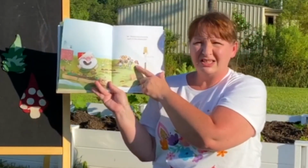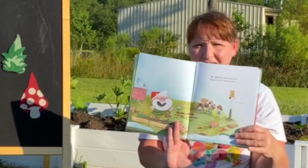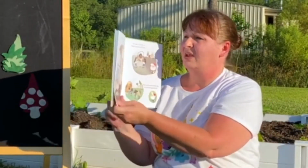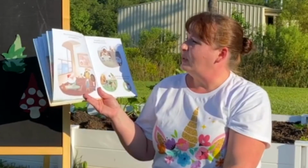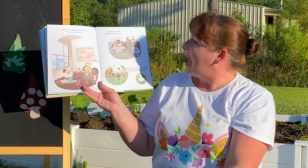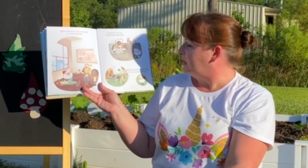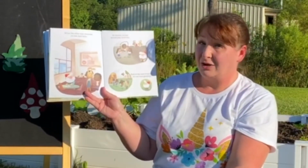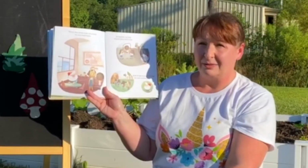And look, all his friends are crying. Can you see that? They're so sad because their garden is messed up. When none of the other kids returned, no one said hello. At recess, no one would play with him. And at the end of the day, no one said goodbye. Because they're all mad at him, huh?